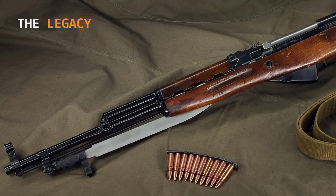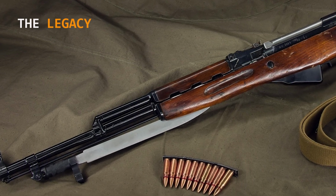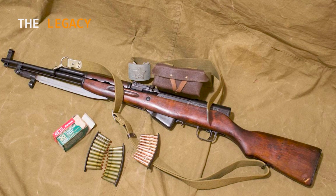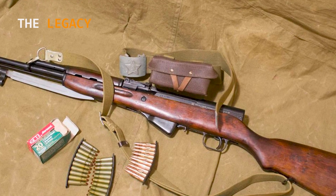Features to appreciate: semi-automatic operation with a 10-round internal magazine. Easy to maintain and highly durable. Ammo compatibility with modern AK-47s.